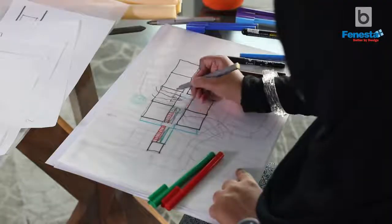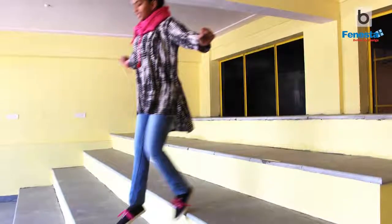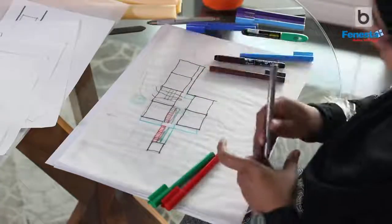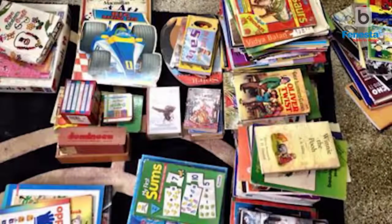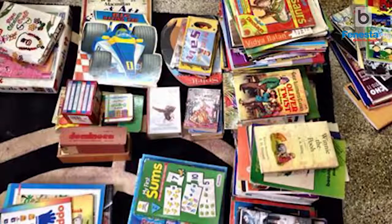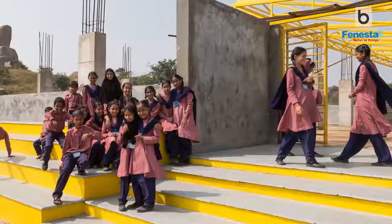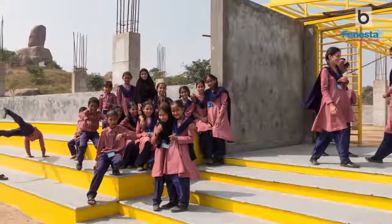Made this space stepped. So we created this stepped seating here, which would be an informal seating area. And there's rock underneath which is getting covered up by these steps. And this became the library. We also ran this social media campaign called Make Progress Possible to collect used books from people who were willing to donate them, used children's books, for the school library. And this library is something which they would just play around on the steps, and they would have fun while reading.